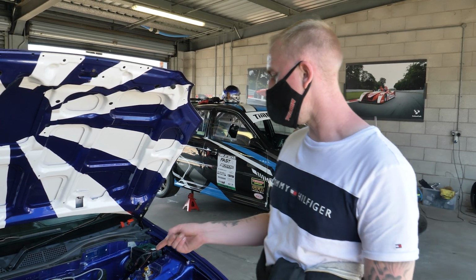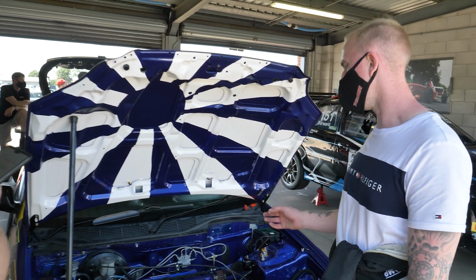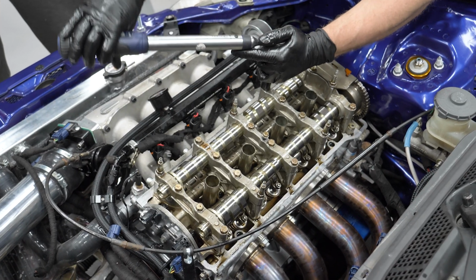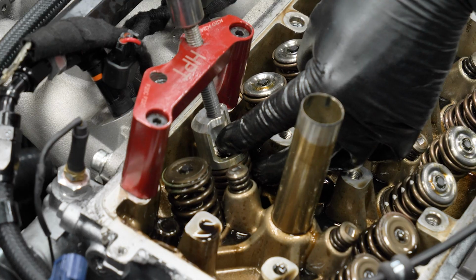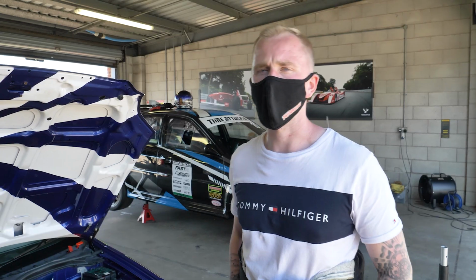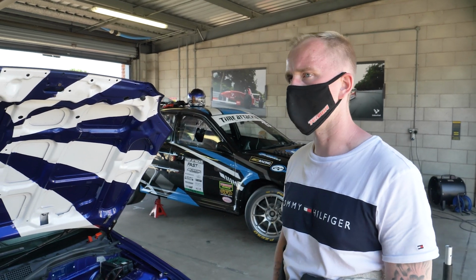Inside the engine, it's a completely stock bottom end. Valve train, we've got Skunk2 Ultra 1 series cams with Pro Series XP valve springs and titanium retainers. So we're running 260 horsepower through that. So it's quite good for a.